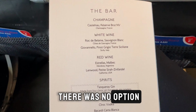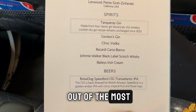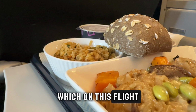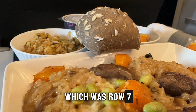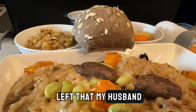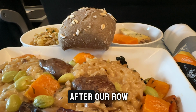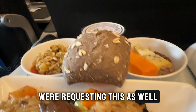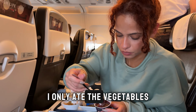There was no option to pre-order available, and they quickly ran out of the most popular item, which on this flight was the Caesar salad. By the time they got to our row, which was row 7, there was only one left that my husband was able to get, but I noticed at least 4 other people after our row were requesting this as well. I got the risotto, which was almost inedible. I only ate the vegetables.